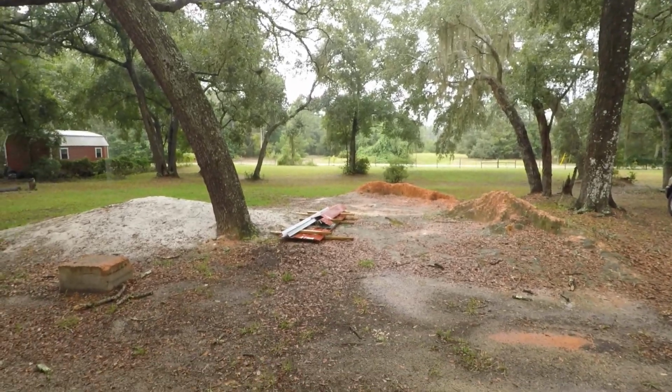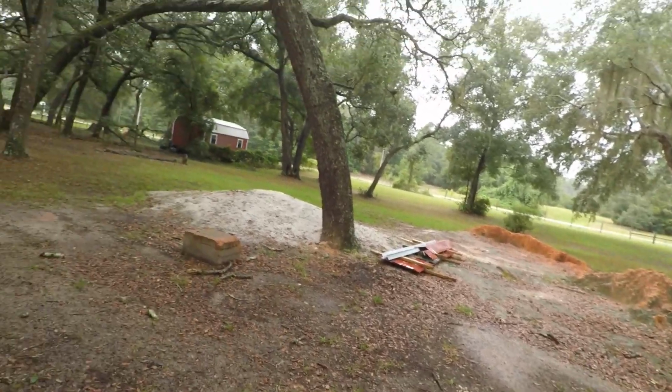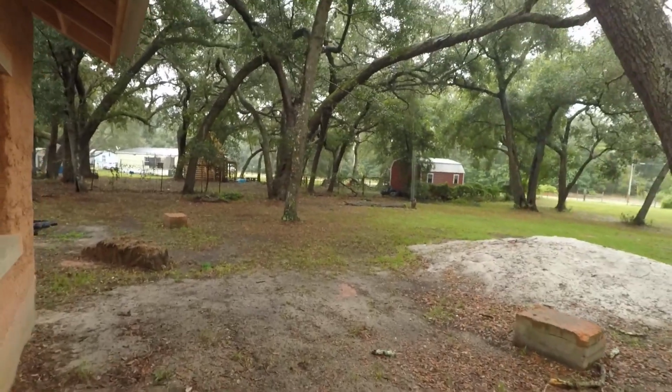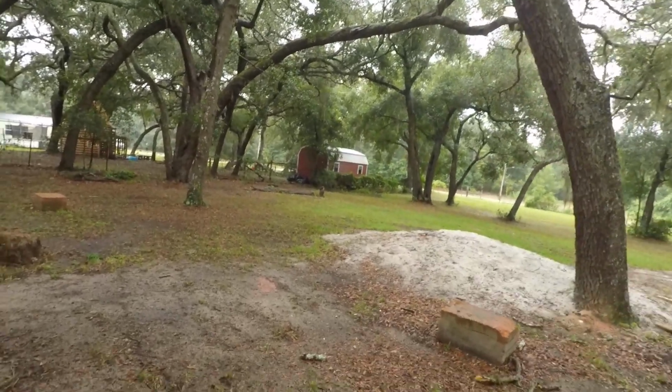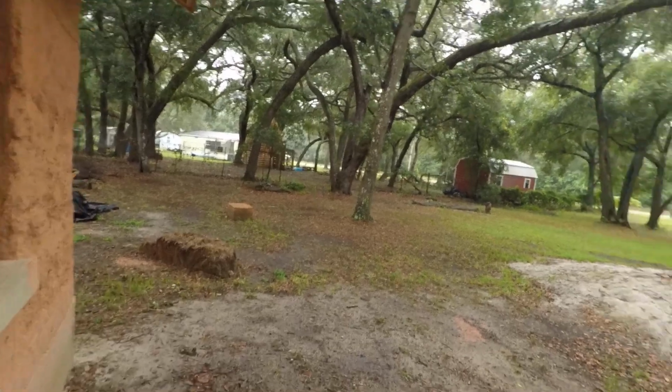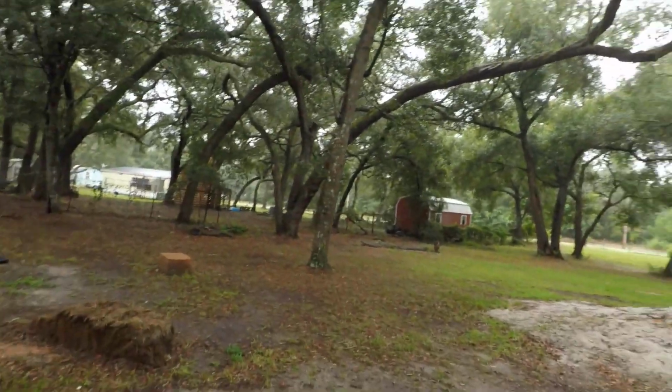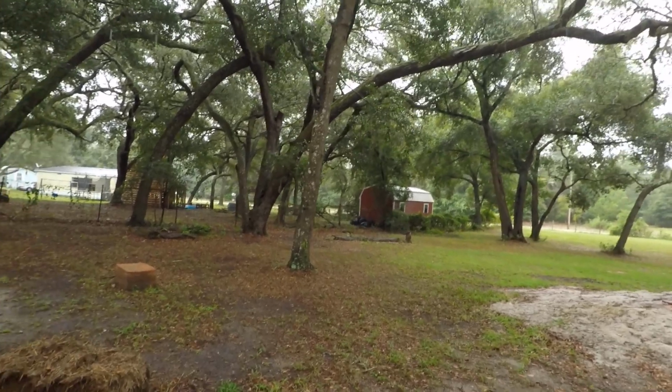I want you to see the landscape too. Right there's some roofing stuff I haven't picked up yet. It's kind of heavy, so I'm not sure if I'm going to be able to do that on my own. But out here, I just cleaned up and mowed about a week or so ago, so it looks all nice and pretty. After this hurricane, who knows what it's going to look like. That's one reason I'm showing it to you.